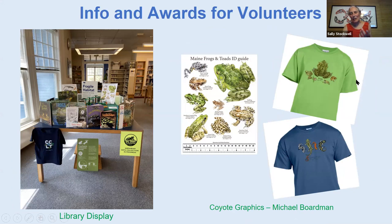So there was a local artist, Michael Boardman, who creates wonderful work, and he created these new identification sheets and also wonderful frog and salamander t-shirts. These are kids' sizes and these are adults'.